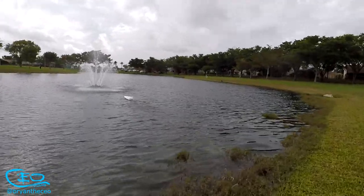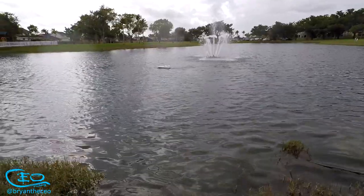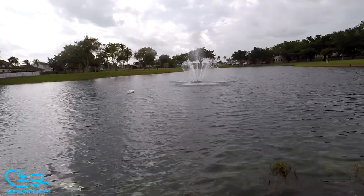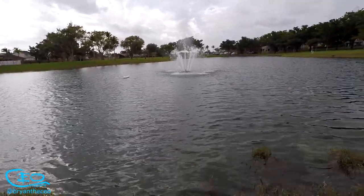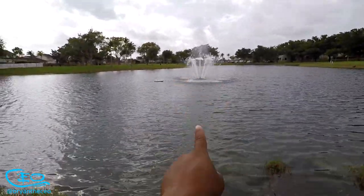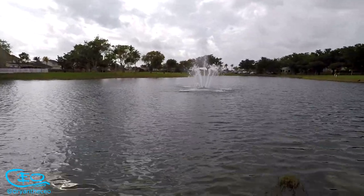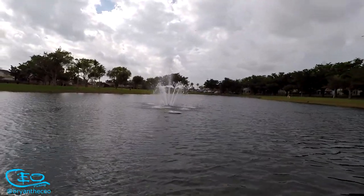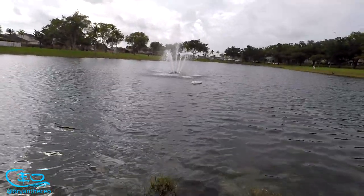Guys, no fishing rod. RC boat is catching some fish. Let's see what, oh shoot. Thought you had a bite. Take it by the fountain. You should park underneath the fountain and then go slow. Something might go boom. Oh man. Come on. Come on, big Billy bass.